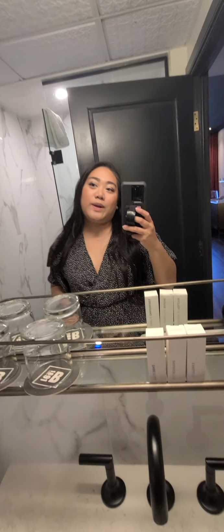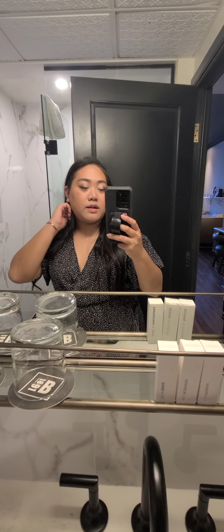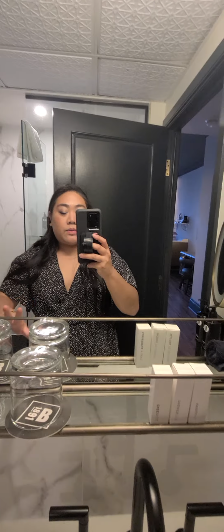Hey guys, I'm going to give you a quick room tour of the Broadview hotel room. There's a king bed in here and a queen sofa bed. So let's get started. Let's start with the bathroom.